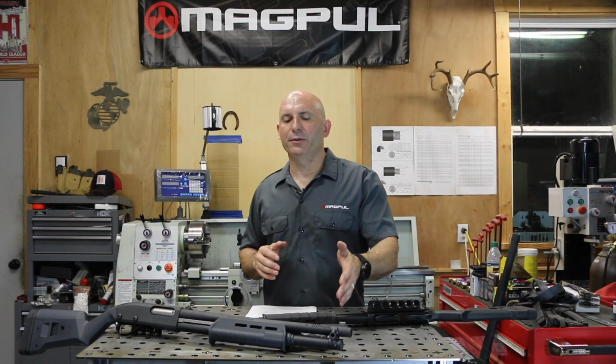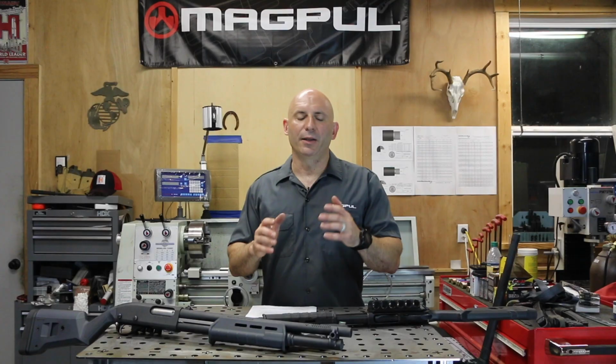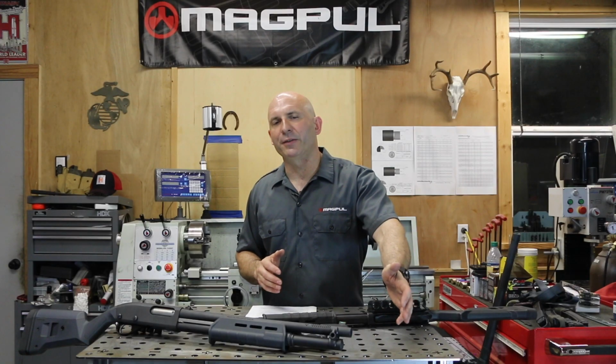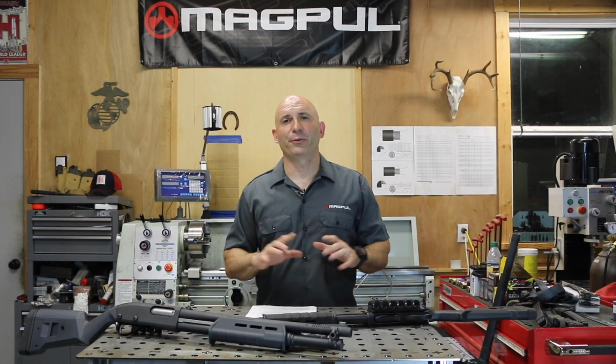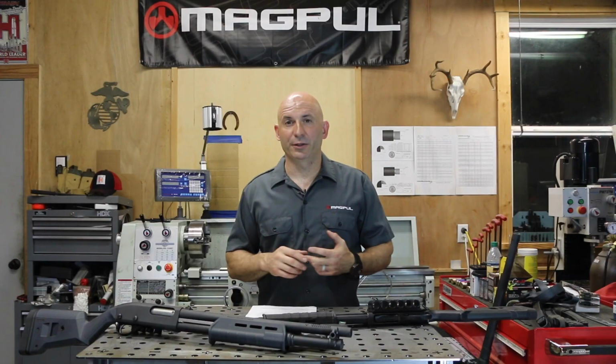An extended magazine tube, if you didn't come with one, you can get from a variety of manufacturers. What you want to do is get one that goes pretty much to the end of the barrel, but not necessarily past it. Not that that's dangerous, it's just that it ends up adding length to the shotgun. You can call up the manufacturer for any given tube. They'll make sure that you get the right model, the right spring, and everything to go with it.